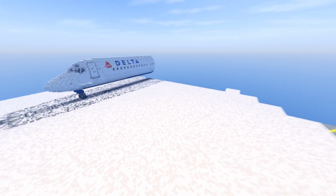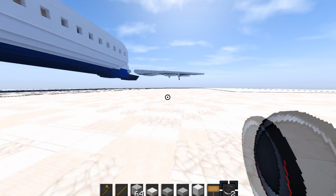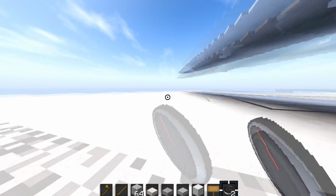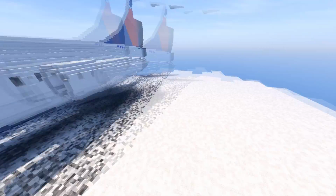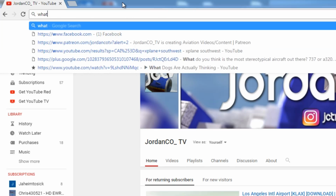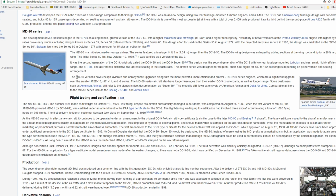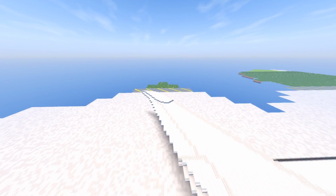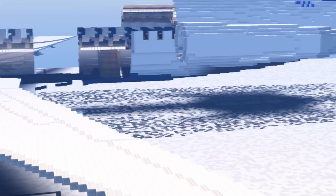The first livery, as you can see clearly right here, is Delta Airlines. It's been such a long time, I don't remember who made these liveries. As you can see, we have the JT8D-200 engines. Or is it JT8D-217? Let me check. What kind of engines does the MD-80 have? Yeah, it's the JT8D-200. My apologies there, I look silly for you MD-80 fans, which I call myself as well. I don't know why I said 9.